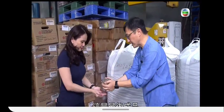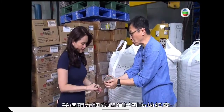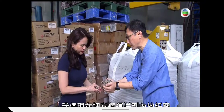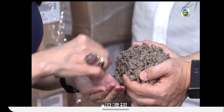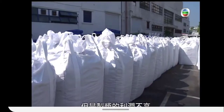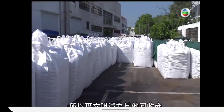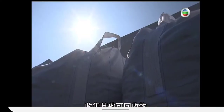These are our end products. They are fibers with 60% moisture. We are now shipping them to mainland China paper mills for packaging paper production. Oh, wow. Yeah, it's pretty thick. But pulping isn't that profitable. So Harold also collects other recyclables for other recyclers.